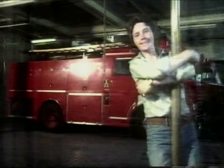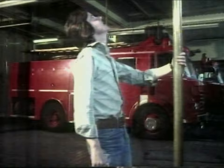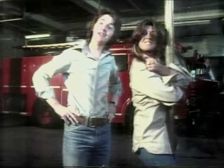Hello. Do you know where I am? I'm at the fire station, and this is the fireman's pole. And this is Louise. Hello. I'm visiting the fire station with Ken.